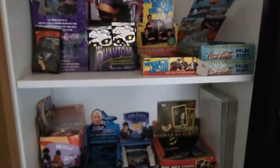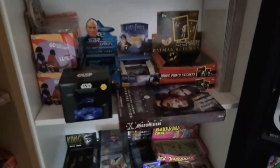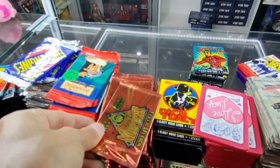And as the boys were paying for the items that they picked up today, I took one last sweep of the store and I came across an awesome selection of vintage wax pack trading cards and foil pack trading cards. And obviously this isn't a staple of my collection, but they are super nostalgic to me.